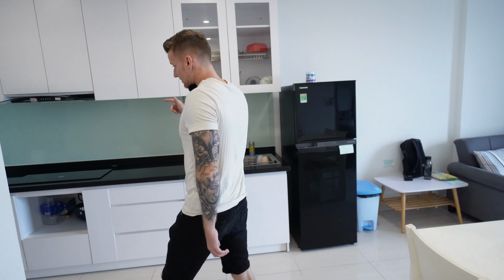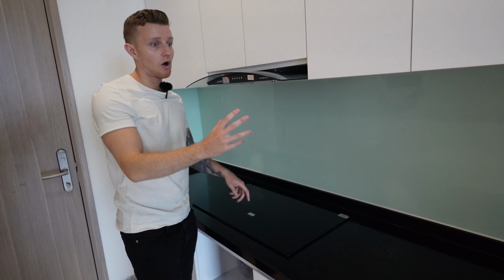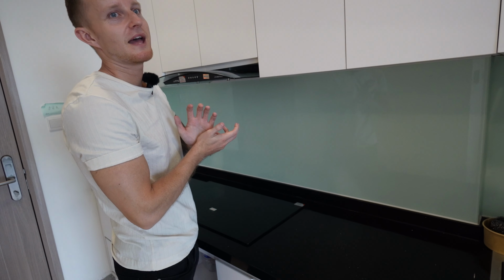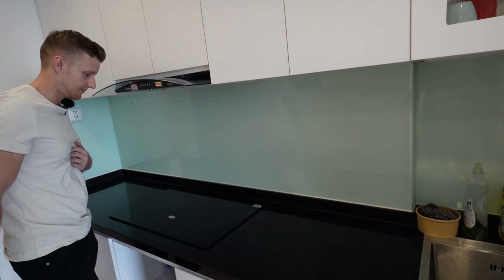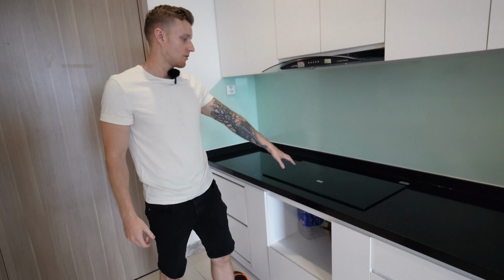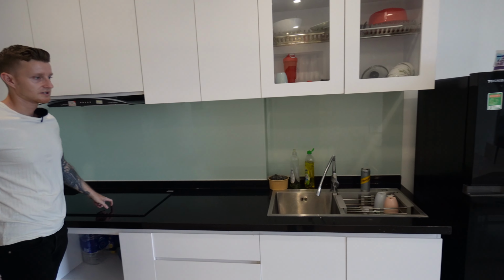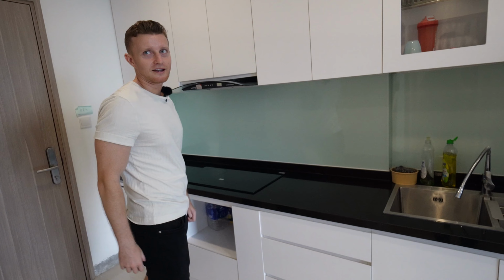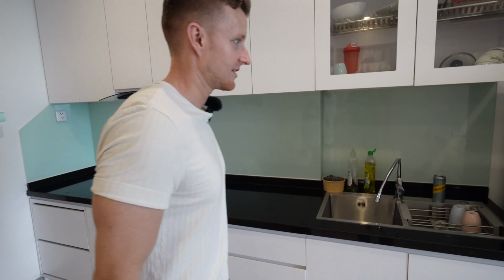Yeah, what I liked about this one, when I chose it, it's got a double induction hob. A lot of people you'll see in apartments, they have to buy a separate, the Vietnamese word for it, the portable induction stove things, but when I saw this, I was like, that's amazing, because I do all my cooking here, which is absolutely awesome. Counter space. Yeah, it's really good. I might not look like I actually live in the place, but I do. Everything's away in drawers. It's quite messy in there.